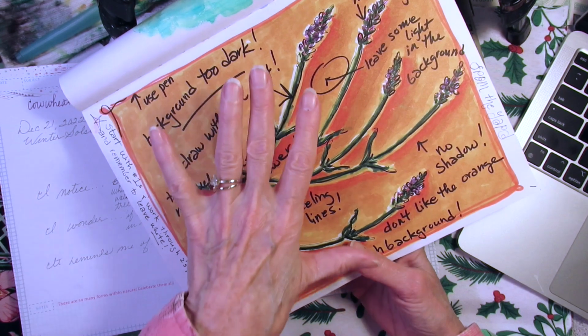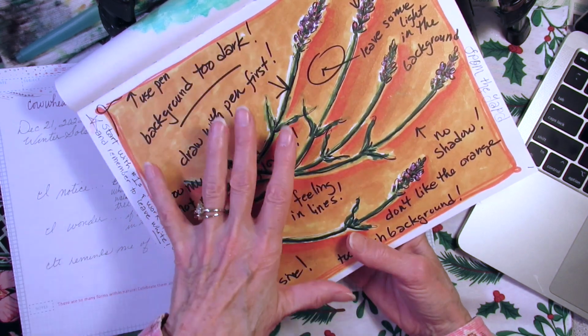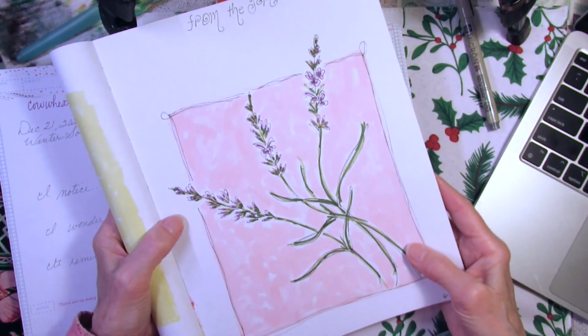And so the bad pictures are very, very helpful, okay? The bad pictures are very, very helpful. Keep it. Make notes on it. What didn't you like? What would you do different? And then I just turned the page and I started it and did it completely different.